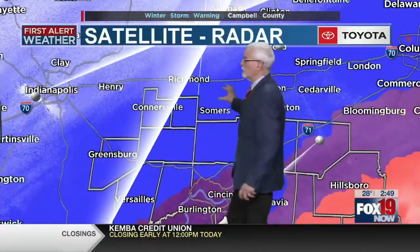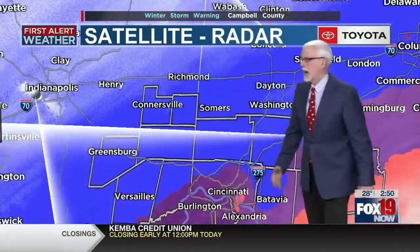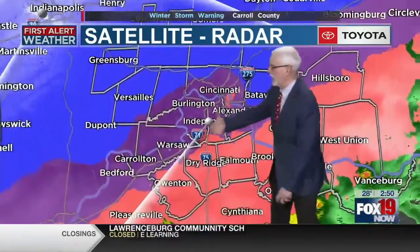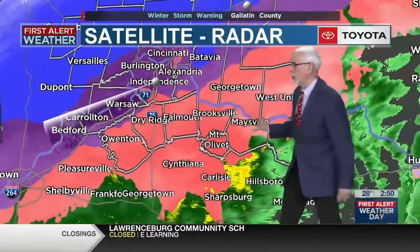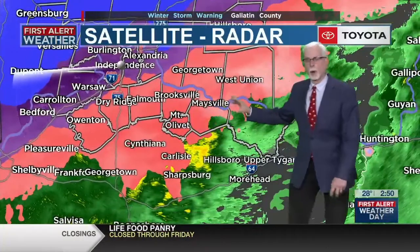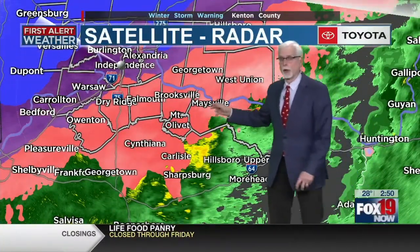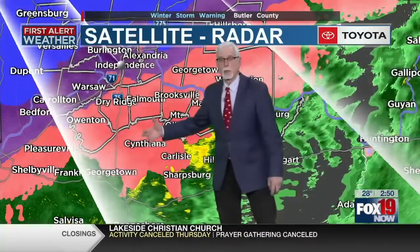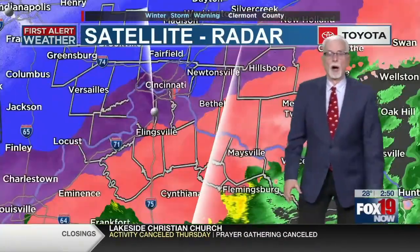So there you see it. It's mostly snow over southeast Indiana with some sleet mixed in spots. To the south is the main sleet area. South of that, we have the freezing rain part, and that's where we expect the biggest problems. That's the part of Kentucky that Governor Beshear mentioned earlier, that they're expecting some major power outages. So be aware, in our viewing area, that may also occur.